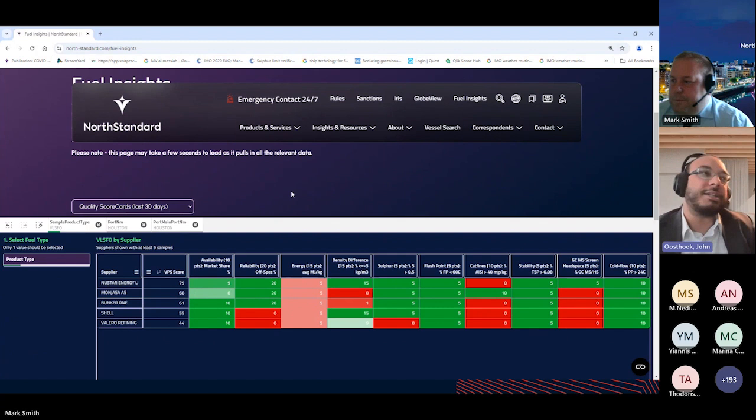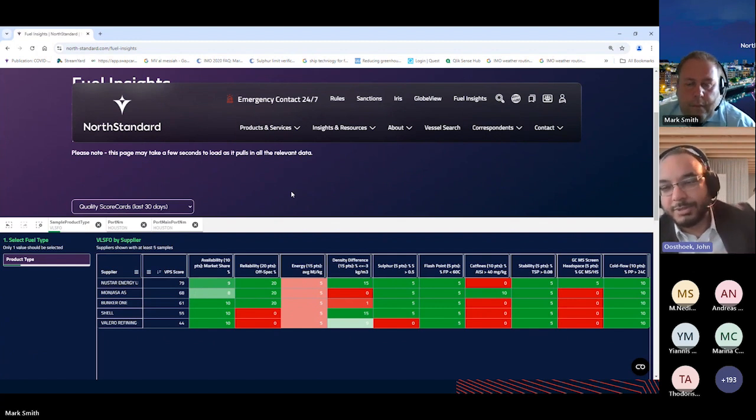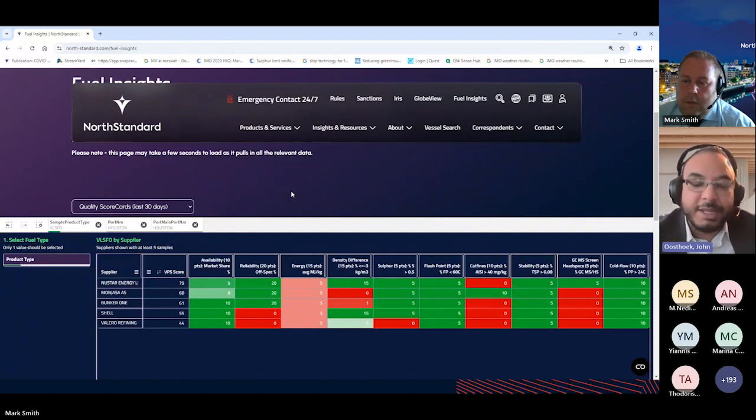Yeah, please. So this was actually co-developed with one of our customers, a large cruise company, and they were looking for a way, when they go bunker in a certain port, to have a very quick overview of what the quality concerns are in this port by supplier. So we came up with this quality scorecard feature. The methodology is quite complicated, but I'll try to explain. Basically, we assign a weight to different quality parameters, as well as availability, the general off-spec rate and the energy content, so the calorific value. We assign weights on those, and based on those weights, we come up with an index score for the different suppliers in the port.